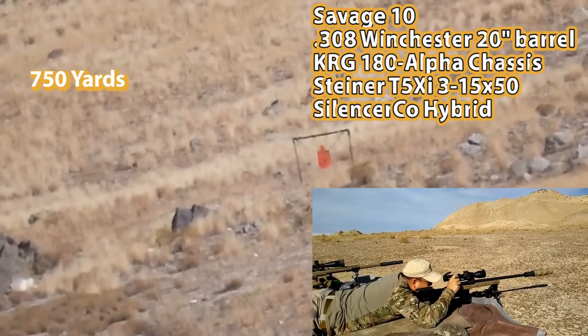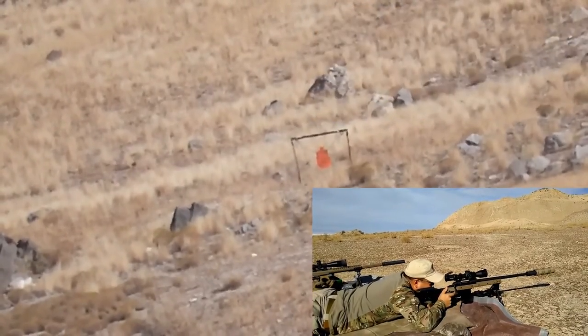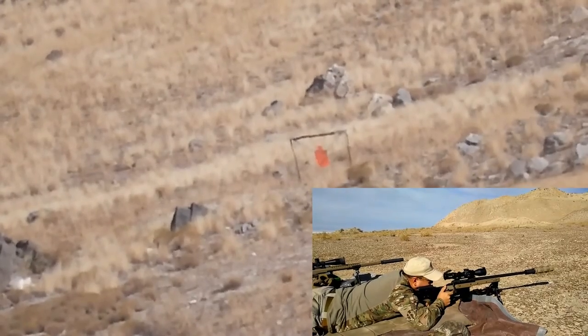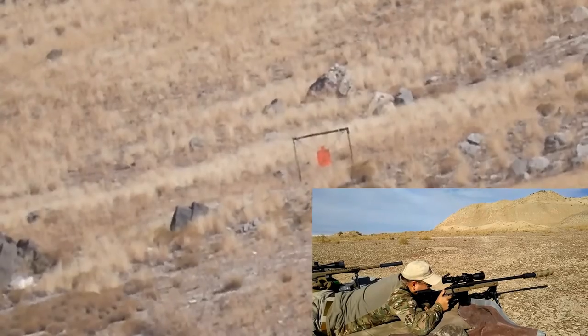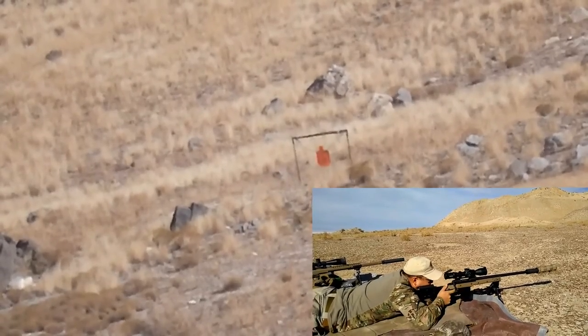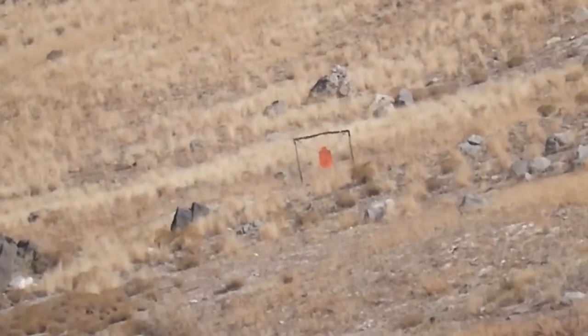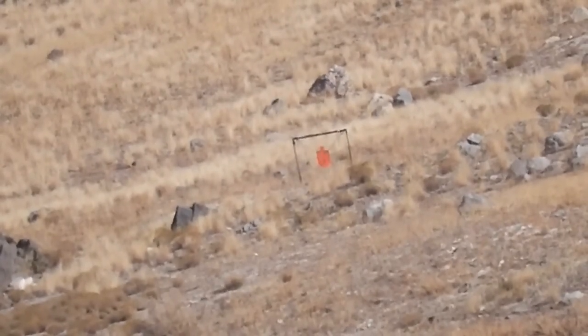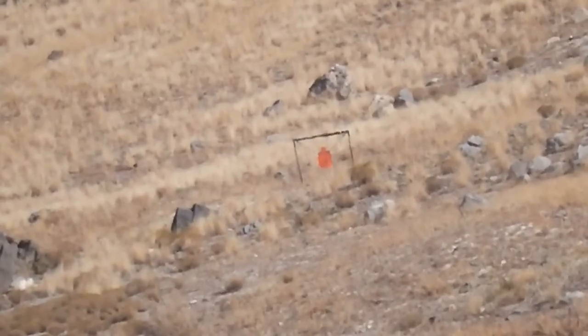Hit. That's belly button. Hit. Hold on. Your suppressor cover is going to get struck soon. There you go. Oh, yeah.